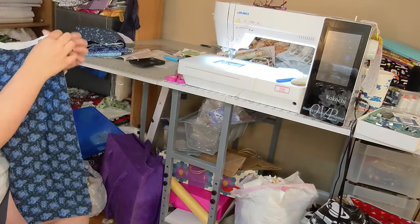This one. I have this red batik, kind of like a half circle hexagon, half hexy, looks like an eyeball to me, but it doesn't have a name on it, but it's about 24 inches.